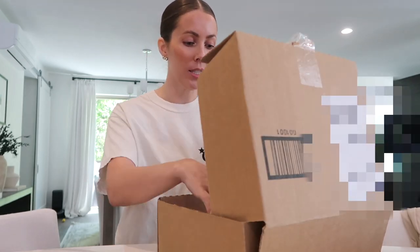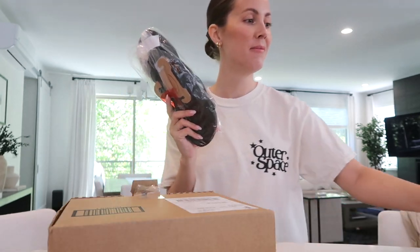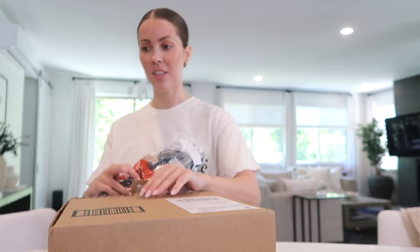My order for the same sandals off of Nordstrom. I ordered off of Nordstrom first and then I realized that Amazon had them at a cheaper price. And I was like, wait, what? So I reordered them. Nordstrom, Amazon, and they are exactly the same. So, little hack there, I'll link them for you guys.